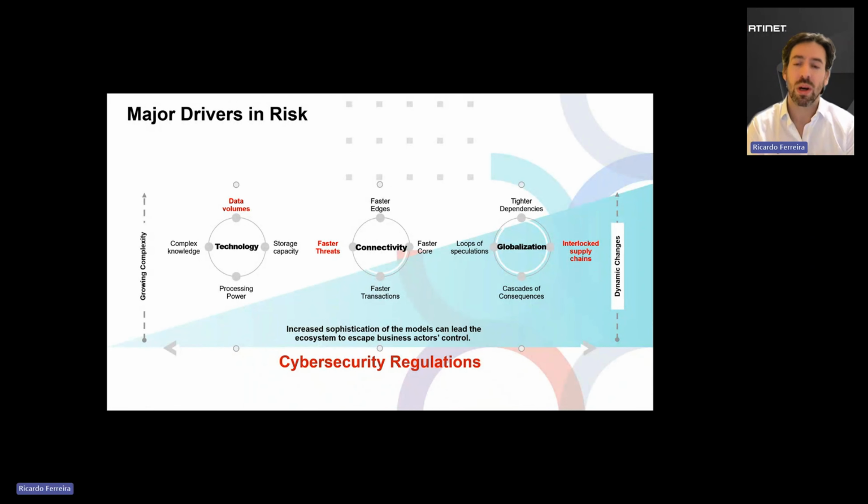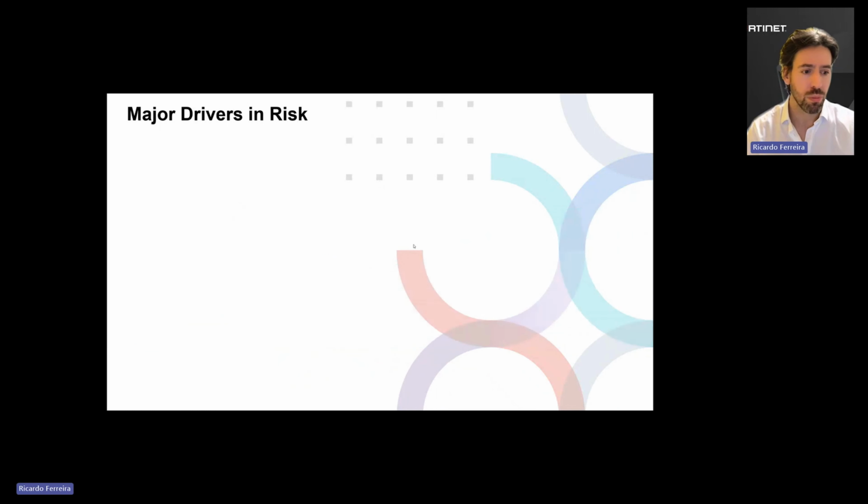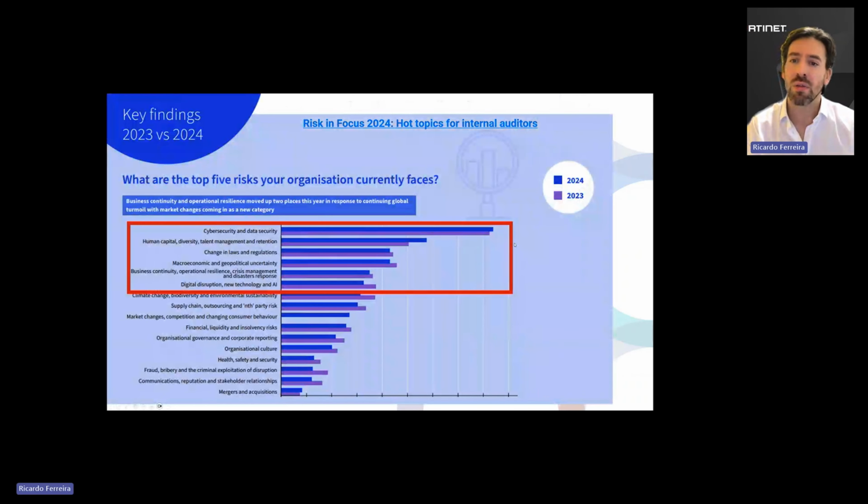Nonetheless, these three risk drivers also make sure that countries and nations set up regulations in practice, and this is something we are going to discuss further. So, not with a technology focus but with an agnostic focus, I decided to bring some key stats from the internal auditors. If you look at the top 5 risks that auditors are facing, you'll see that cybersecurity is number 1, as expected. Then there's talent, regulations in number 3, and digital disruption coming in at number 5, within AI. But nonetheless, for me, cybersecurity being at the top of the internal auditors' list signifies something.